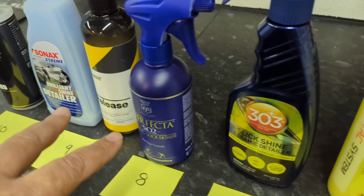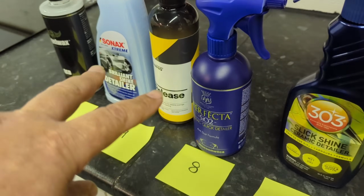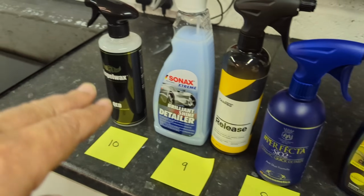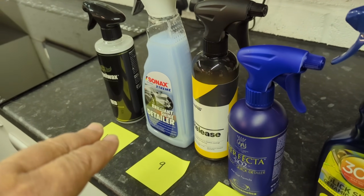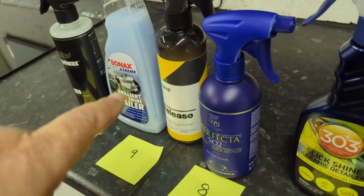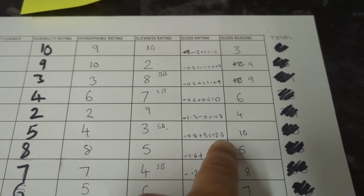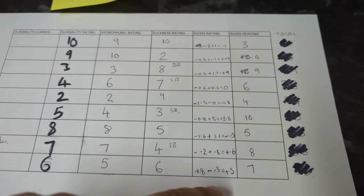Next up, we had a tie with both of these. They both gave us a reduction in gloss of 0.2, but an improvement on haze of 1.1, so a net gain of 0.9. Our best overall performer in this gloss testing was the Angelwax QED. It gave us a net loss of 0.8 on gloss, but a really good improvement on haze. Overall, I'll show you the data there, plus 3.1 on haze, or plus 3.1 reduction, giving us a delta of 2.3. So there's all of our calculated data.